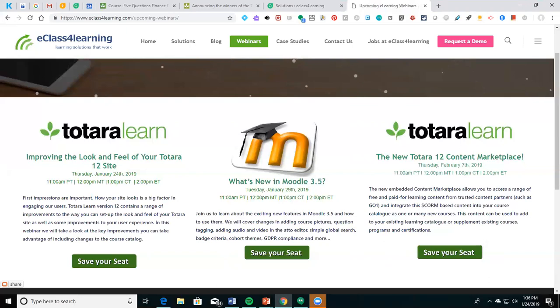And I think it's exciting how much these little tools can add and make things a better experience for your users. So like I said, if you haven't done the upgrade to Totara 12, I'd highly encourage you to do it. It's stable and it's got some really great tools out there for you.